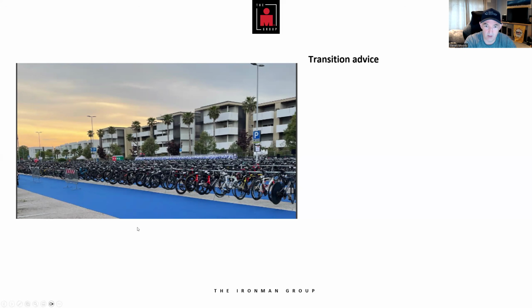So what I would recommend as part of your pre-day recce the day before is that you find a very clear landmark, so that when you're coming out of the water you know where you're going to find your bike, and also your transition bag. I'll talk about that in a second. Because as you can see, you'll be coming out, and it's nice and blue carpeted, so there's nothing to worry about in terms of underfoot.